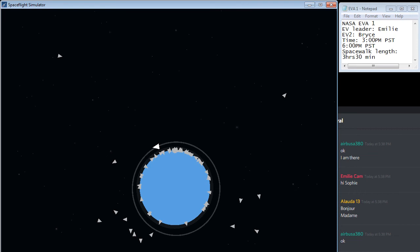Alright, so basically, Bryce, they're going to be going through the airlock. The exterior hatch is going to open. And after that, you will be going into the airlock, retrieving them and then bringing them back. Alright, so we're good to go. I'm going to start dropping the airlock.